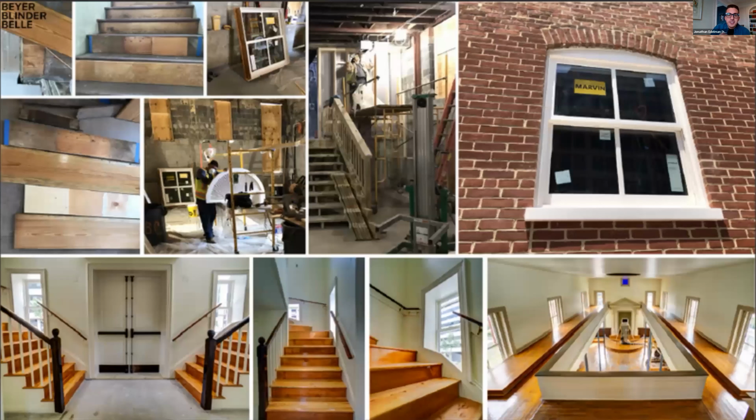This is a nice little collage courtesy of Baier Blinder Belle, who helped with this work. I particularly love the wood on the stairs in the sanctuary that just glow. It's all sort of coming together nicely.